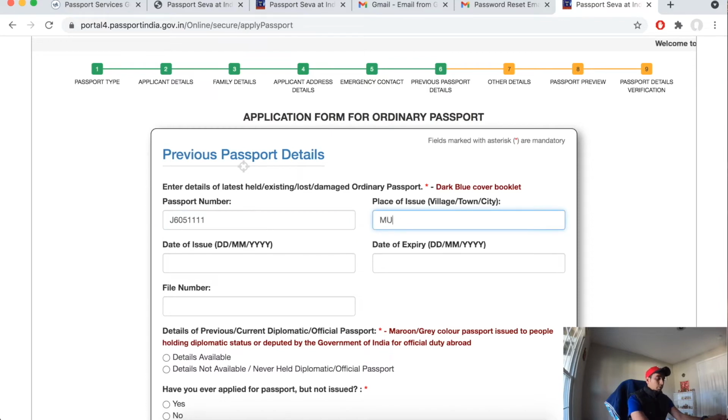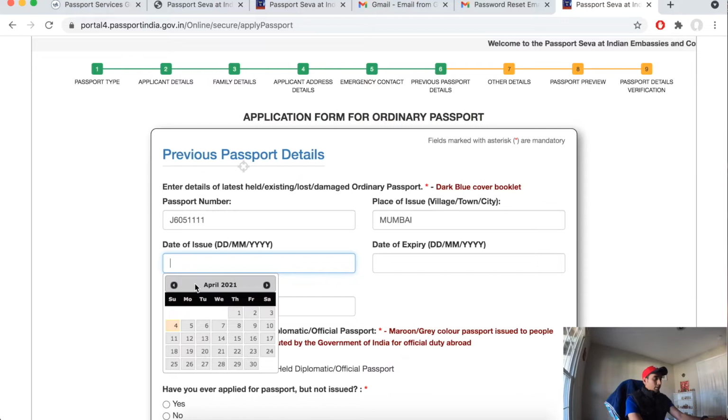Place of issue, date. You can always select the right date. Again, make sure you have the right date format.